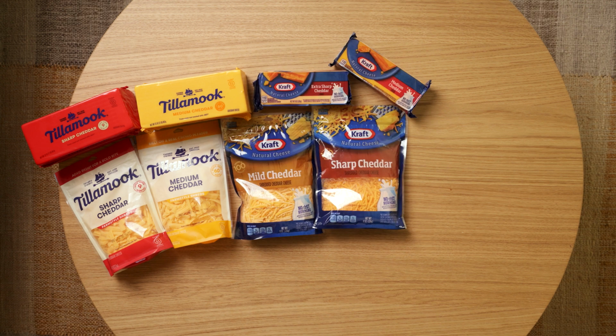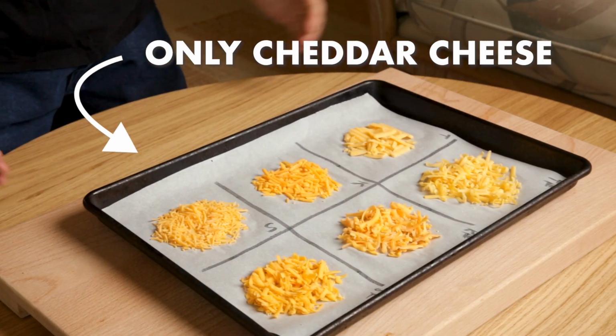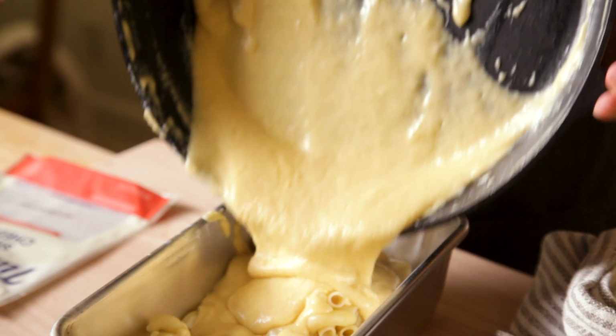There are many brands of shredded cheese out there, so I decided to test the most common three: Tillamook, Kraft, and Sargento. I have a suspicion that the quality of cheese would vary from brand to brand, thus affecting the overall results. I'm also only testing cheddar cheese because I wanted a cheese that could be both used as a single ingredient like in a grilled cheese or as in a sauce like with mac and cheese.